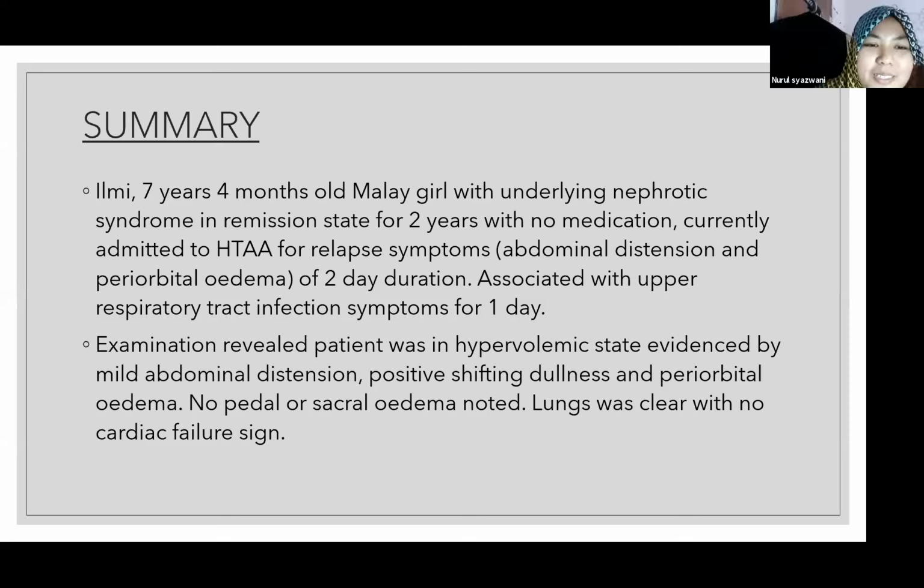Comment. I think she did well, but maybe like Rahil said, it's too fast, and also I think maybe she should highlight some of the complications of the disease itself, like nephrotic syndrome. Okay, all right. Okay, let's go to the next. Nurul Shahira.